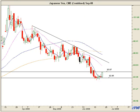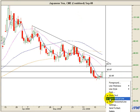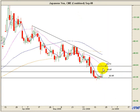Our profit target, well, we have 2 profit targets. We have the resistance at the 20-period moving average, which looks to be around 94.75, and then of course we also have the trend line resistance, which is cropping up here. So let's take a look at what this is going to look like dollar wise.